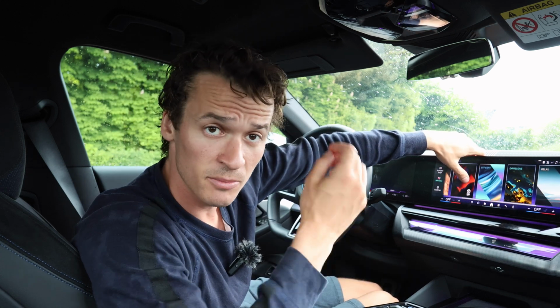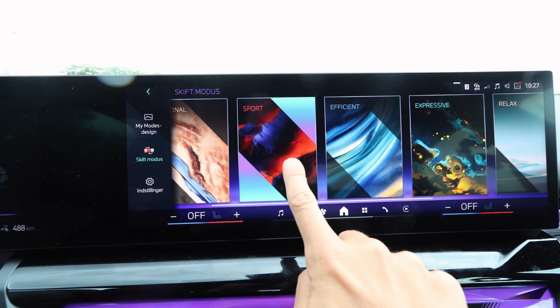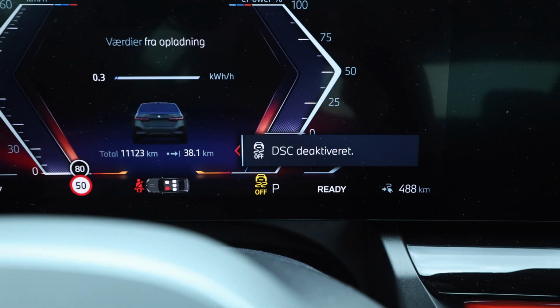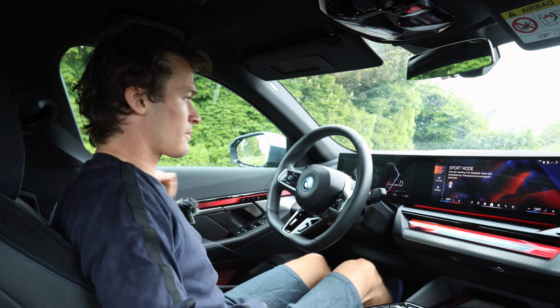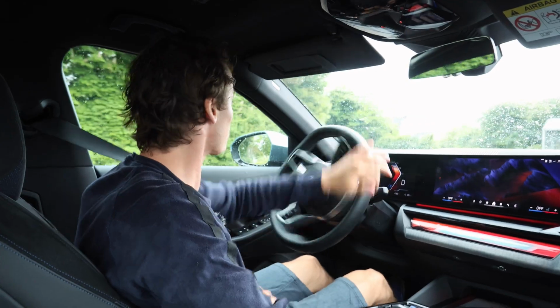Okay, now to the important mode, sport mode. The nice thing BMW do here is that if you want to activate sport mode, it will automatically also deactivate the traction control, and that makes it more, let's just say, interesting.